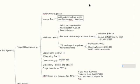So income tax is one thing that they collect. On top of that, we have to pay the Medicare Levy, which they collect at 1.5%. As you know, we have a very good health system here. So the government collects 1.5% of the taxable income to help fund the Australian health system.